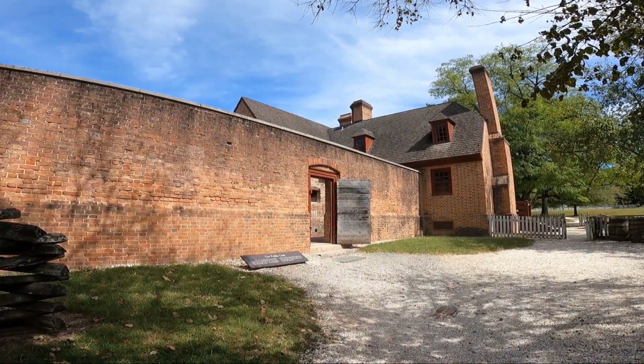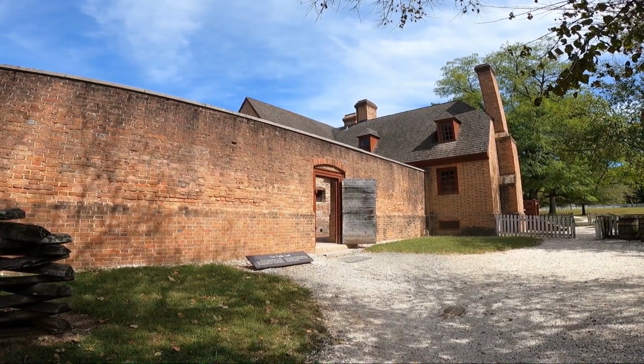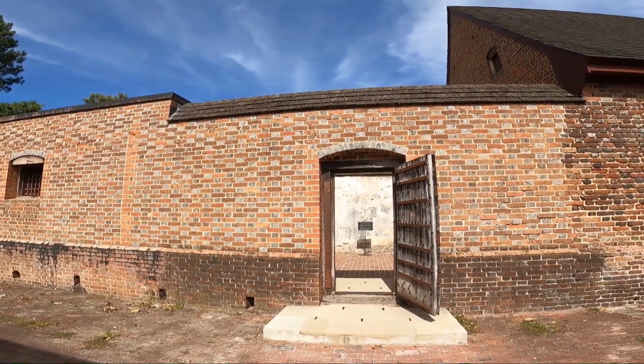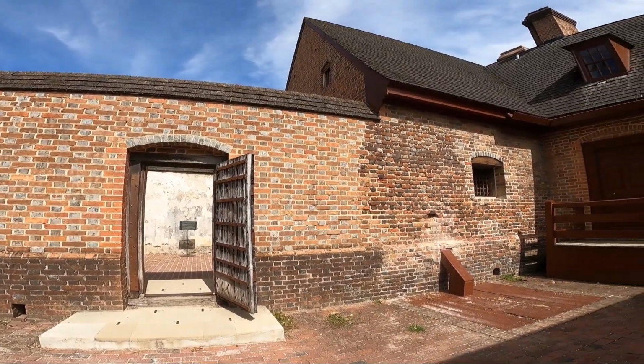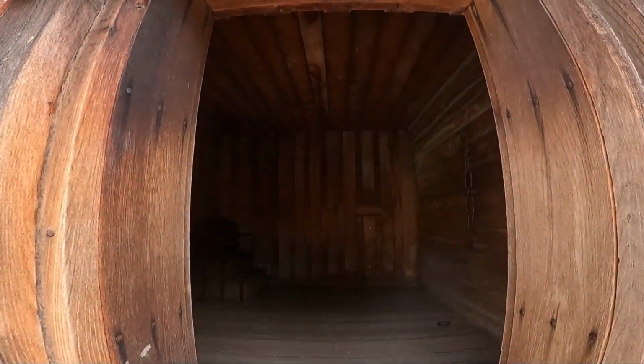Now this was their prison, and this is where we started our video. There have been some very historic characters locked up in here. That area on the right, the wooden area, was, I guess, like a solitary hole. Yeah, that was the hole.